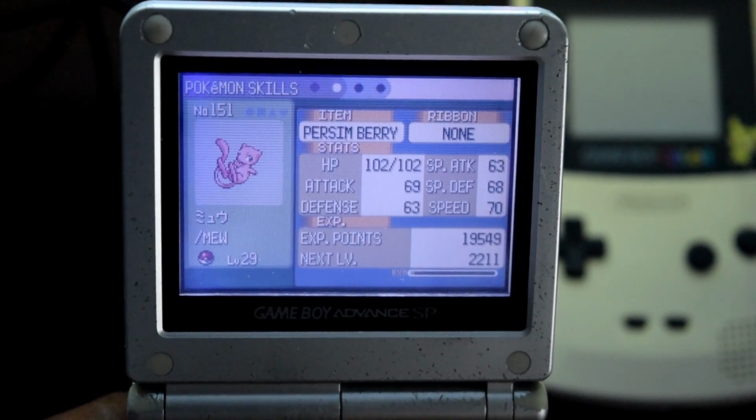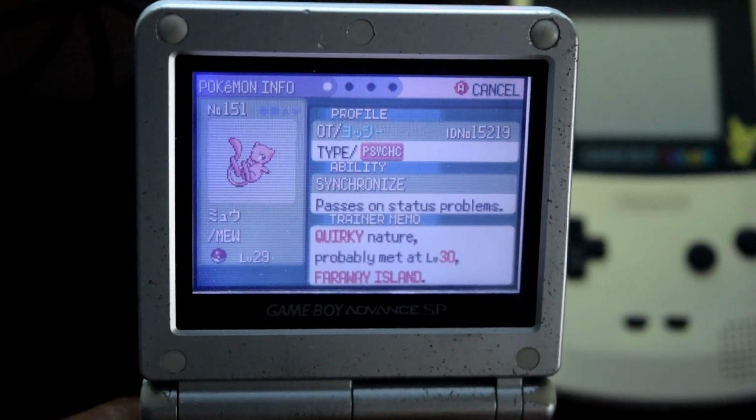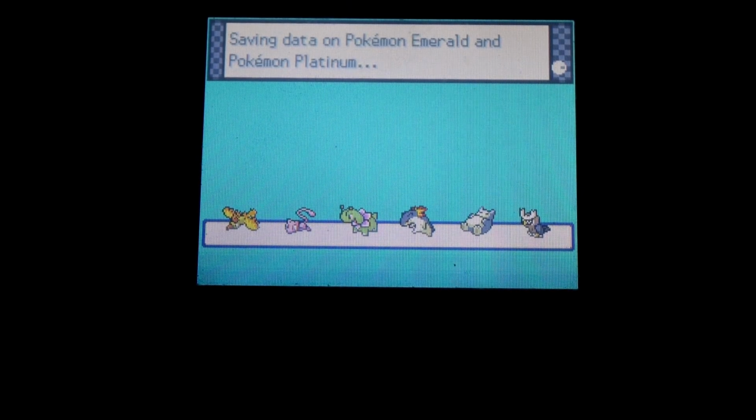Now the reason why we've raised it to level 29 is because since we made the impossible trade from Gen 1 to Gen 3, Gen 3 to Gen X had to assign metadata. And since the only Mew that allows different OTs and trainer IDs is the Faraway Island Mew, Lorenzo 1 coded Gen 3 to Gen X with this metadata so that all the transfer services let it through. Now after this, we just simply migrated to Platinum.